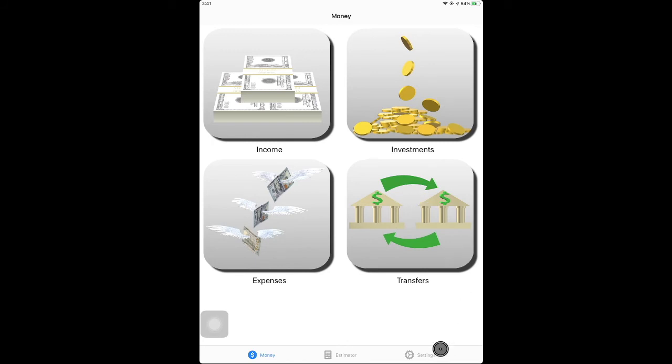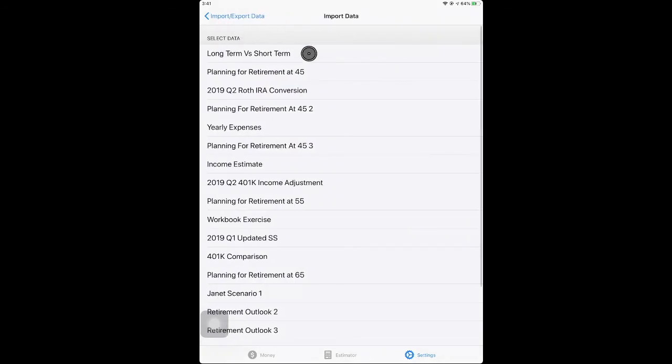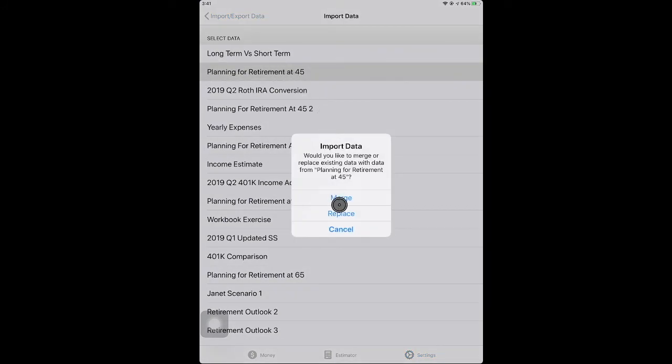And so now I'm going to import some data that I've already entered as a demonstration. There are several videos on how to use the app on the Retirement Estimator YouTube channel, so you can go look if you want details from start to end on how to use it. But just as an overview, I'm going to load one here. I'm planning for retirement at 45. I'm going to choose replace whatever I have in there now.